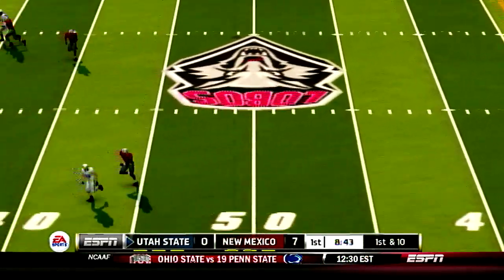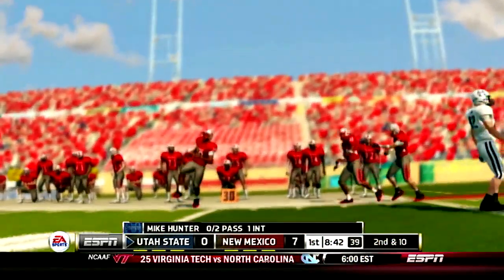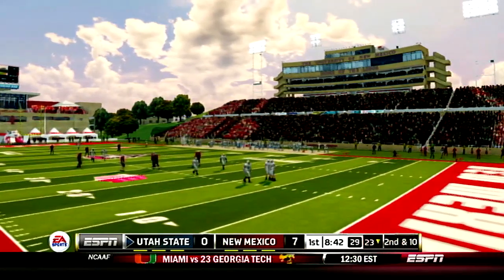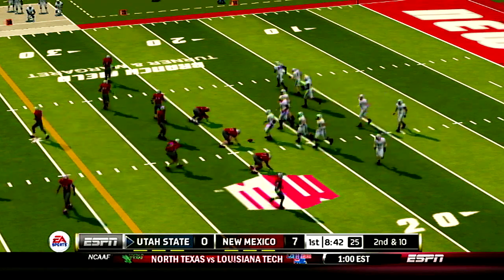He's going to go for the home run. Oh, he had a shot at the pick. As a defender, you want to keep your hands up. Maybe you can come away with a pick or at least deflect the ball. From their own 23-yard line, second down.